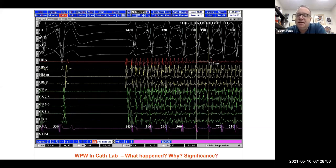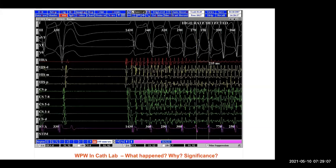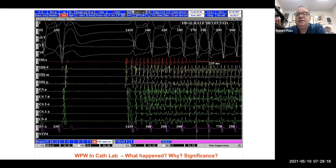So then the question I have for you is, if an AV node can't conduct that fast, what do we know can sometimes? If it's a dual AV node and there's a reentrant pathway in the AV node, no? Usually in AVNRT, neither pathway can conduct at cycle length 235.